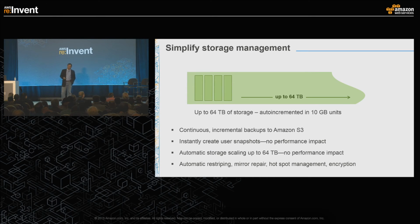You can do instant snapshots. There is no performance impact. Again, because of the log structured storage, all you need to do is to essentially save the pointer where you want to take the snapshot. We do automatic restriping. We do repairs, hotspot management, and also encryption, which is coming soon.